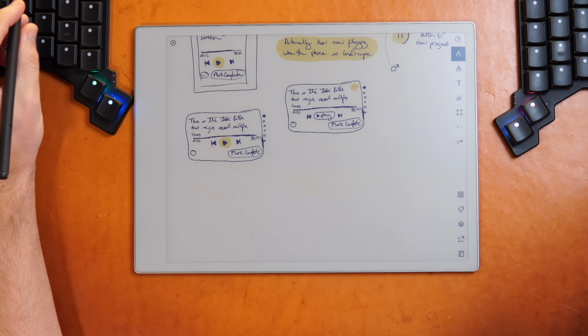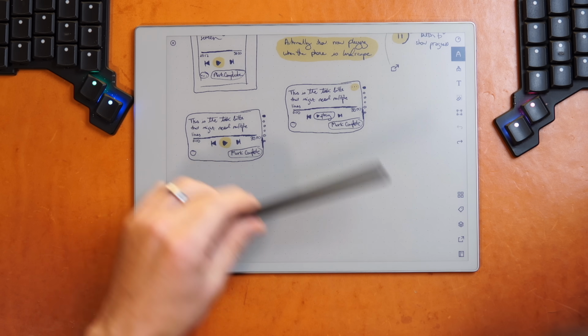The biggest change you'll notice with the new stylus is that because it has a battery, you're going to want to put it back on the Paper Pro when you're not actively using it to keep it charged.